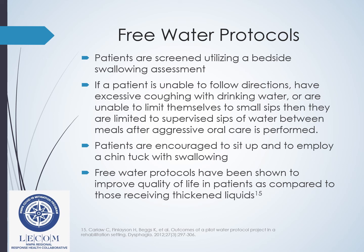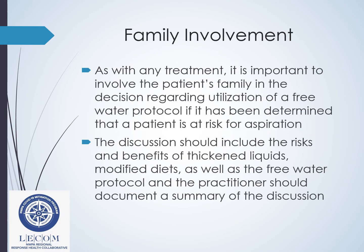And when we follow these simple steps and give patients free water using the free water protocol, patients have said that they have improved quality of life compared to those who are receiving thickened liquids. It also is always important to get families involved in the decision regarding utilization of free water protocol or thickened liquids. You have to discuss the risks and benefits of both and really have the family help you make the decision. And then always document a summary of the discussion with the family.